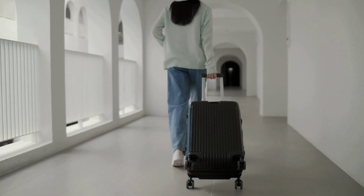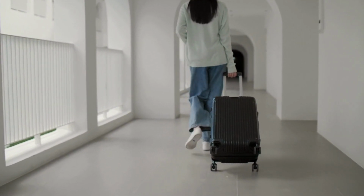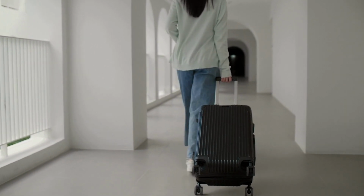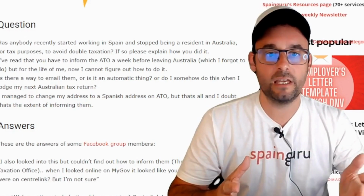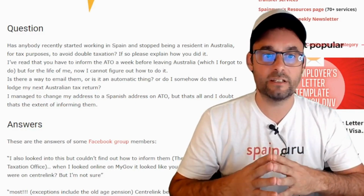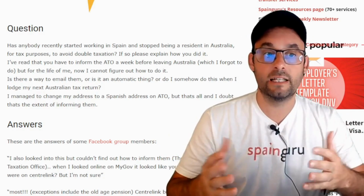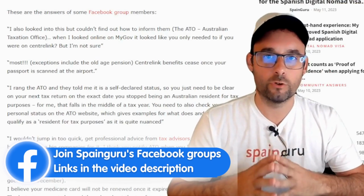I read that you have to inform the ATO a week before leaving Australia, which I forgot to do, but for the life of me, now I cannot figure out how to do it. Is there a way to email them, or is it an automatic thing, or do I somehow do this when I lodge my next Australian tax return? I managed to change my address to my Spanish address on ATO, but that's all, and I doubt that's the extent of informing them. Now let's see the answers of Spainguru community members.